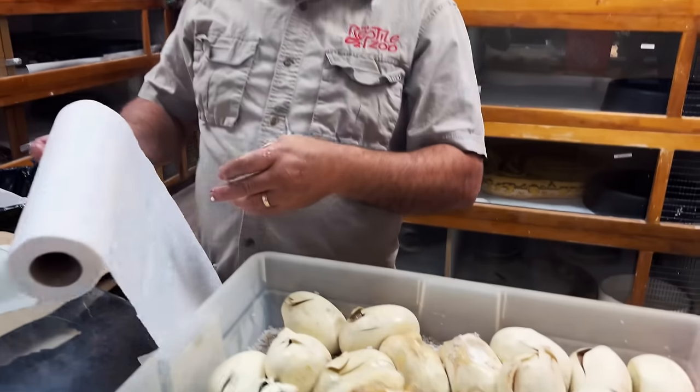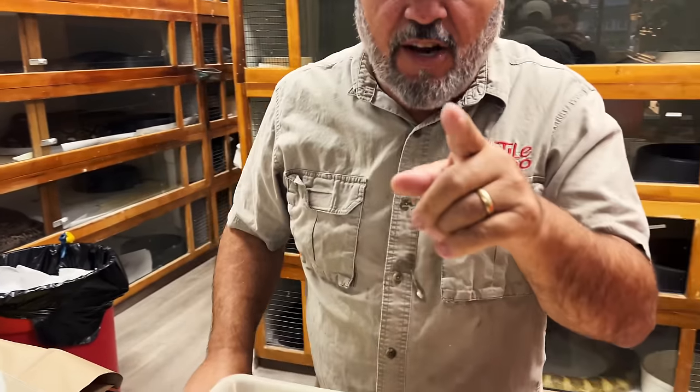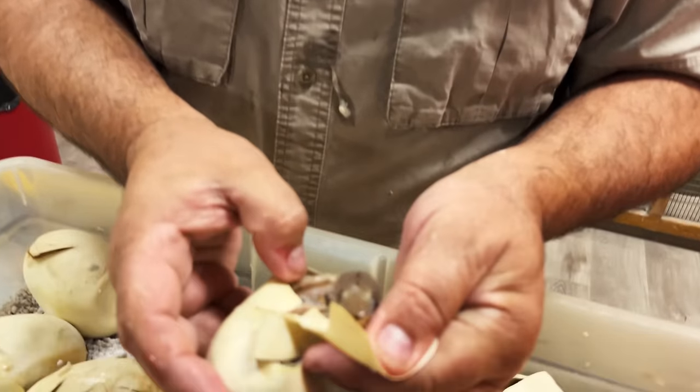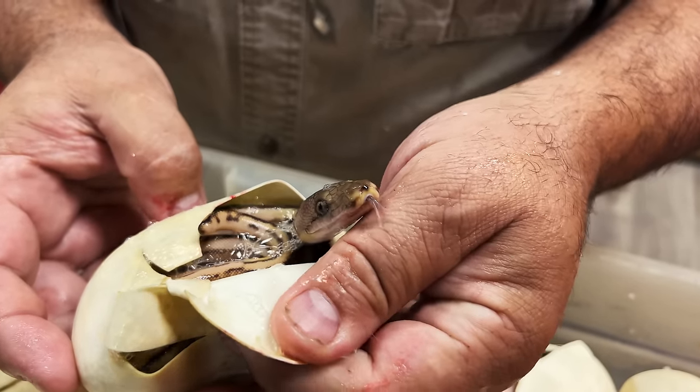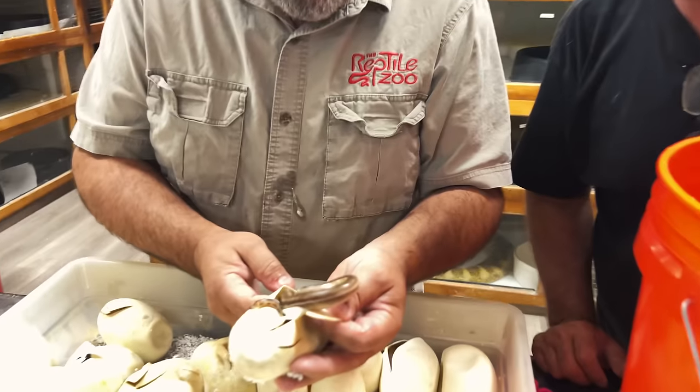My hands are so slimy because baby snakes are slimy, not adults. This guy's just sitting here with his nose hanging out. Okay, Tim. What the heck is this? Besides it looking exactly like an anthrax. Phantom tiger.